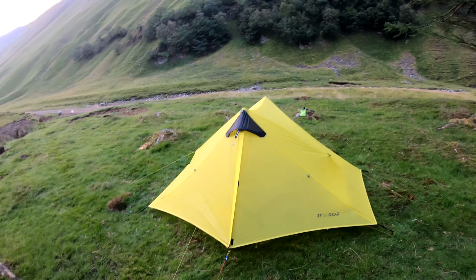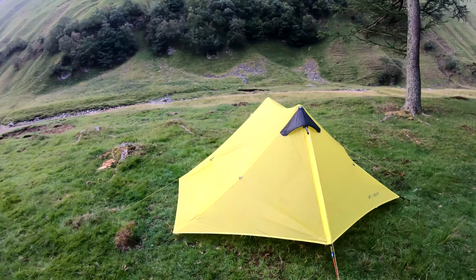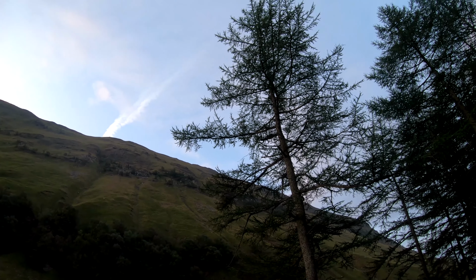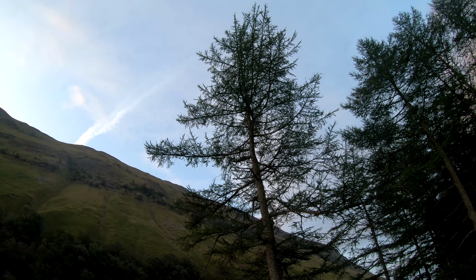But anyway, I've woken up this morning and it is a nice clear morning. Hallelujah. A bit of rain in the night, but at the moment, if you just pan up here, there's some nice blue sky. So I'm going to get off and get moving as quickly as I can because there's some rain probably coming later today.